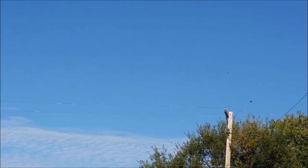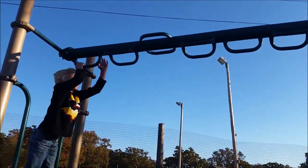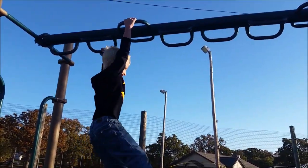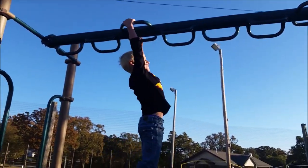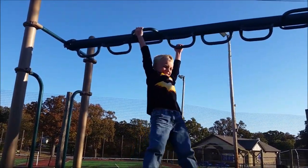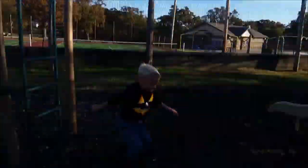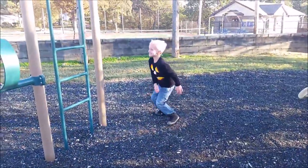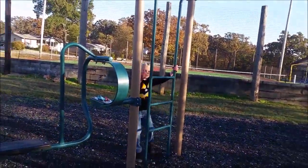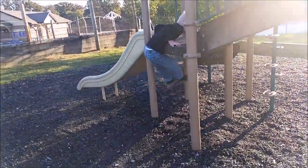Aiden's gonna go on the monkey bars. Go, Aiden, go. There he goes. Be careful. Don't get hurt. Oh, are you okay? I guess Aiden's the only one who's gonna play. Colin, are you gonna play?